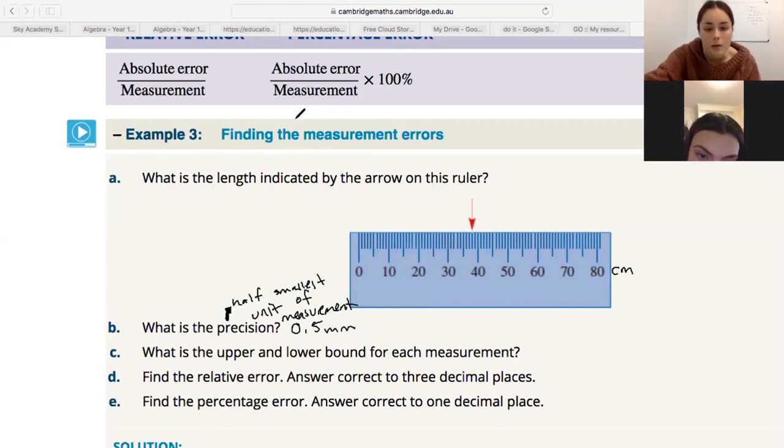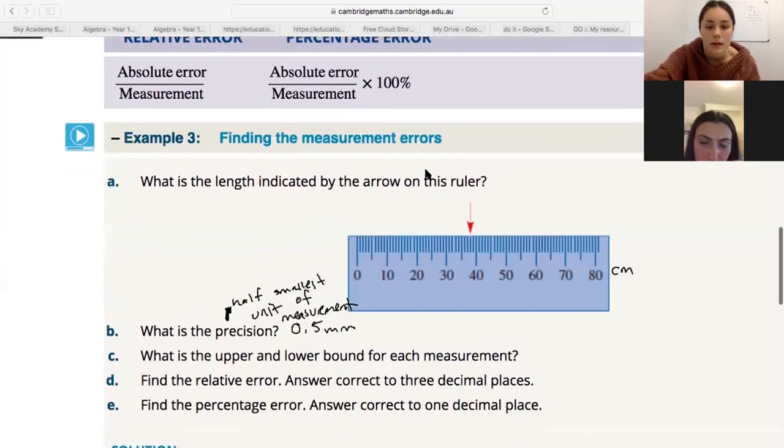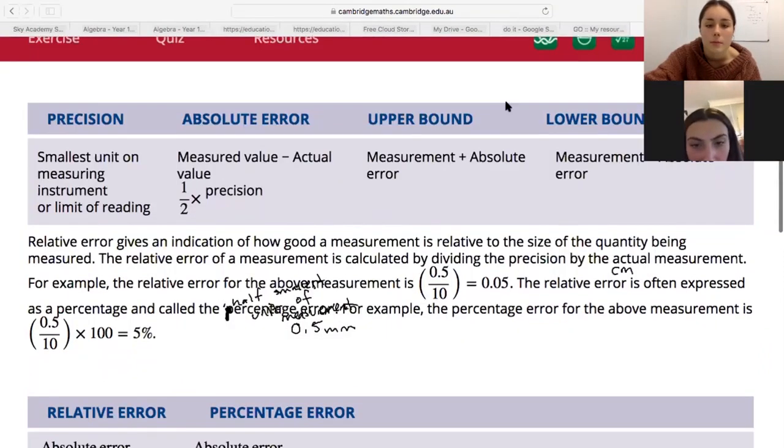What is the upper and lower bound for each measurement? Measurement plus absolute error, measurement minus absolute error. I don't think I've ever done a question on the upper and lower bound, it is on your reference sheet, but I've just done the precision part. Let me see what it is. Oh, that's right. Measurement plus absolute error, measurement minus absolute error.